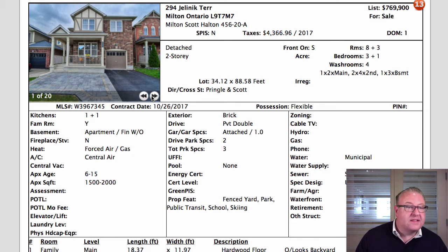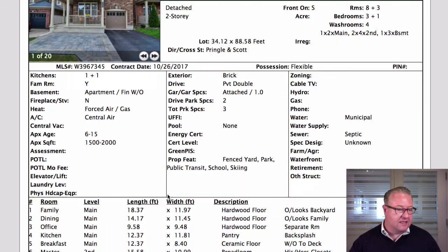$769 is a good price. There's this model for sale. It's probably not going to sell. We talked about it earlier this week for like $800. This is a good price. The last model sold just over $700,000, but I think there's definitely a market as you get up there in the $750-ish range for something like this.